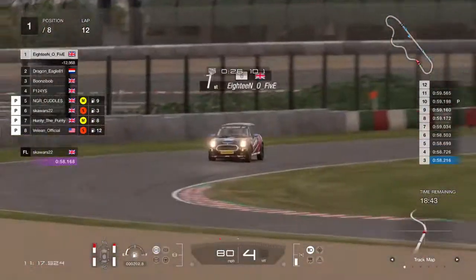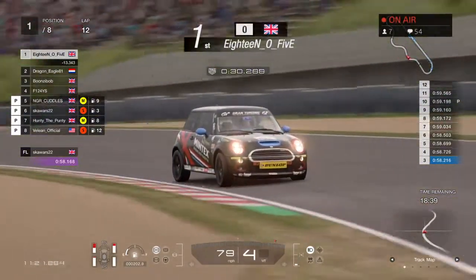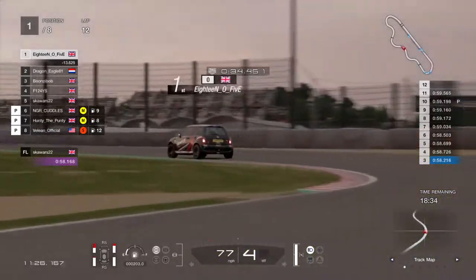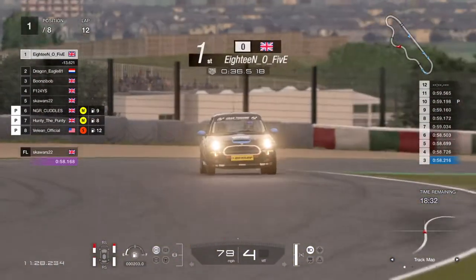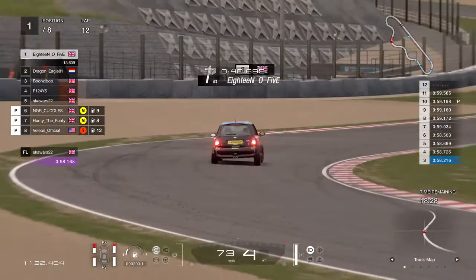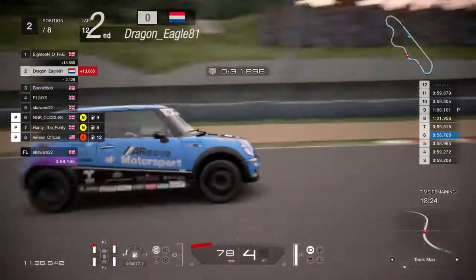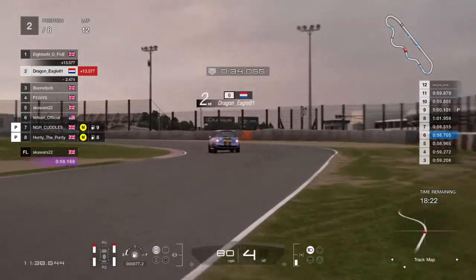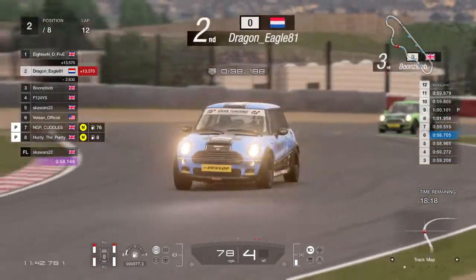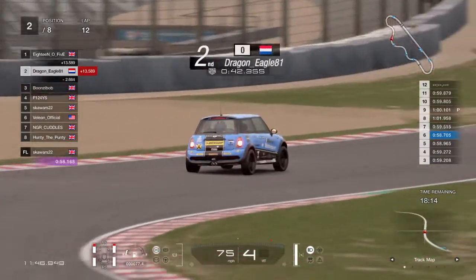So 18.05 staying out. He's still got a few laps of fuel left. His tyres are pretty battered though. So Dragon Eagle then keeping himself to himself. Second place for Dragon Eagle at the minute. Again, GTSV, you're right. Dragon Eagle has done a really good job on those soft tyres. And on his fuel consumption as well.